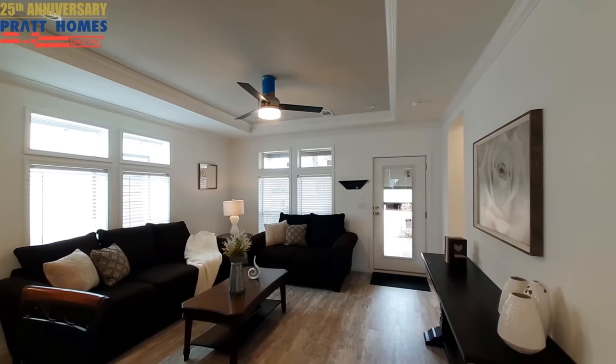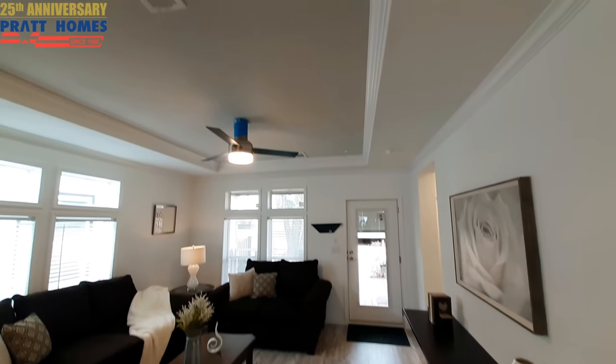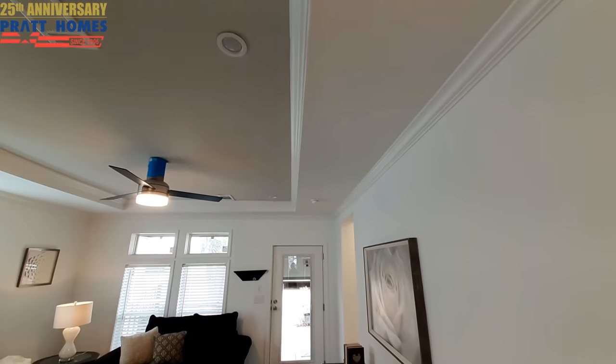So once we come in, I'm looking back towards where we just came into the home. There's your tray ceiling. Now you've got the crown molding all the way around the home, including in your tray.